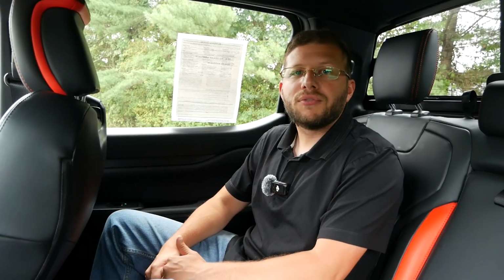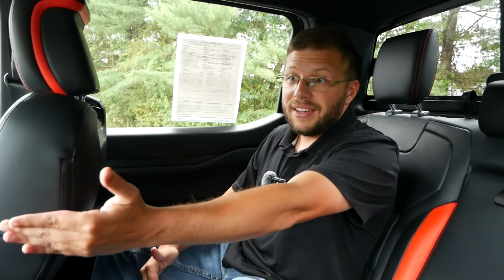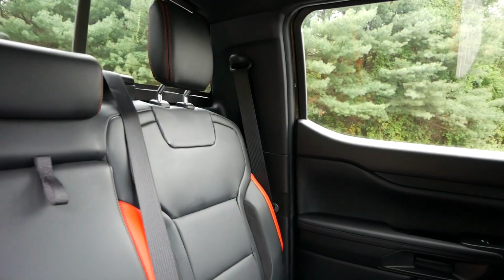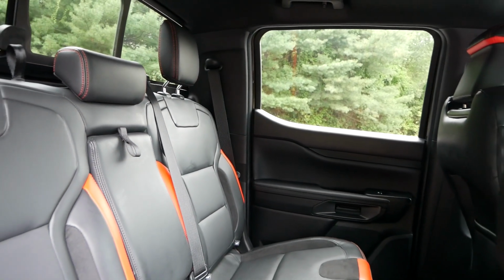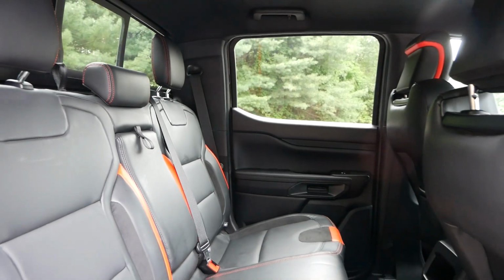Now for passengers in the second row, you're going to receive right on 34.5 inches of legroom, which is pretty much identical with that Chevrolet Colorado ZR2. So you get a V6 and you're not sacrificing interior space to receive that better engine. So really good stuff here. On top of that, I think you can try squeezing in a third person in the center thanks to the width of the Ranger Raptor. So that gives you a lot of flexibility.